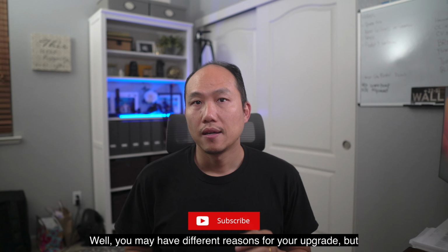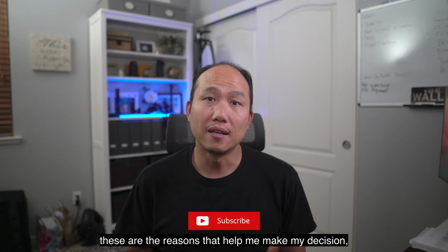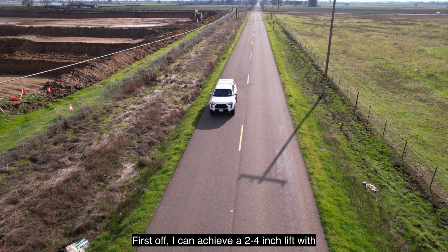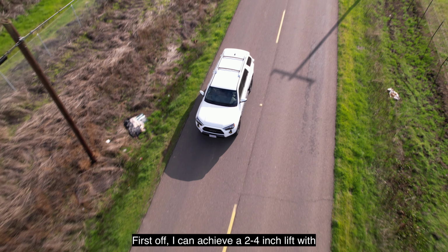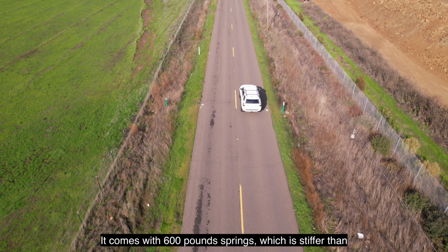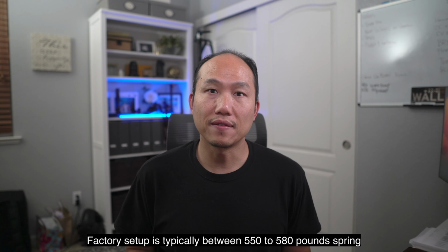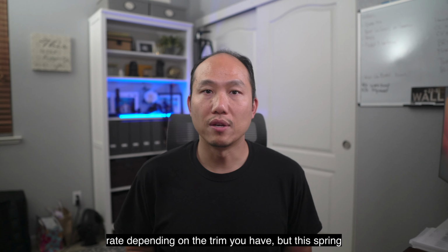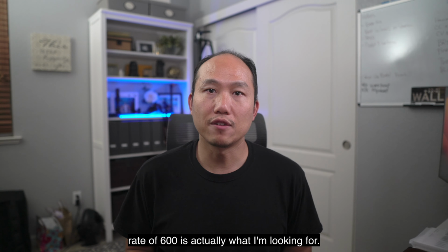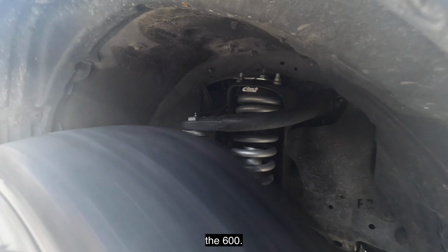Well, you may have different reasons for your upgrade, but these are the reasons that helped me make my decision, which in turn may also help you as well. First off, I can achieve a 2 to 4 inch lift with this kit. It comes with 600-pound springs, which is stiffer than the factory setup. Factory setup is typically between 550 to 580 pounds spring rate depending on the trim you have, but the spring rate of 600 is actually what I'm looking for. Stiffer is even better, but this kit came with the 600.